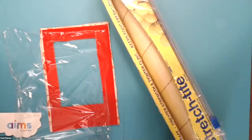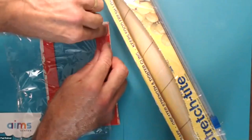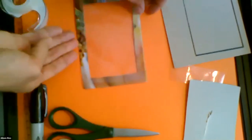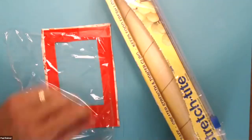I'm going to actually cut this a little bit shorter. I've got a piece of plastic on mine that is bigger than my frame, but I'm thinking that I might just tape it down on the corner to start with, and then maybe I would trim it up afterwards. Yeah, that's definitely a way for it to work, just trimming around the viewfinder when you're finished.